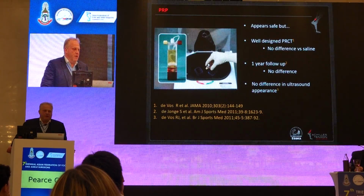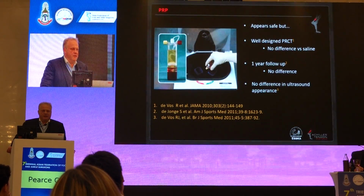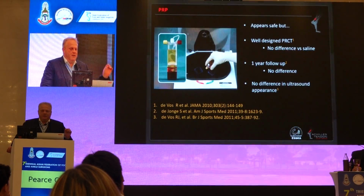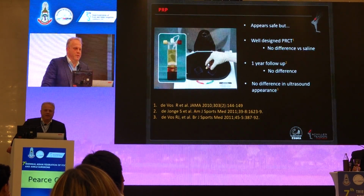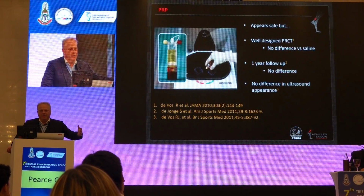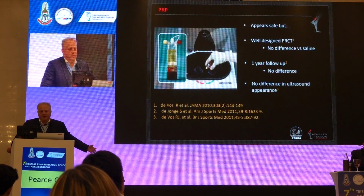Now, the only valid criticism, I think, of this study is that they did not take any sort of aliquots of the PRP and find out how much of the good stuff was in it. Of course, we all know that my PRP may be very different from your PRP, and my PRP today might be different from my PRP tomorrow.